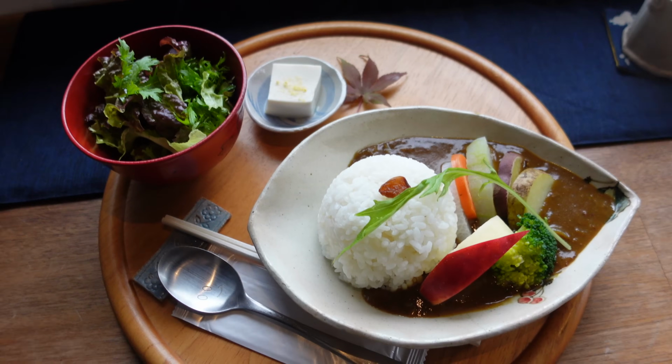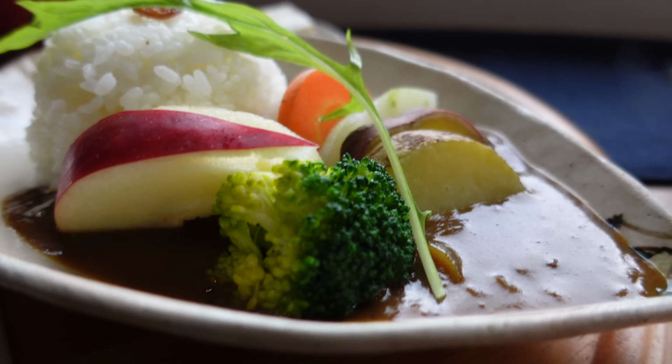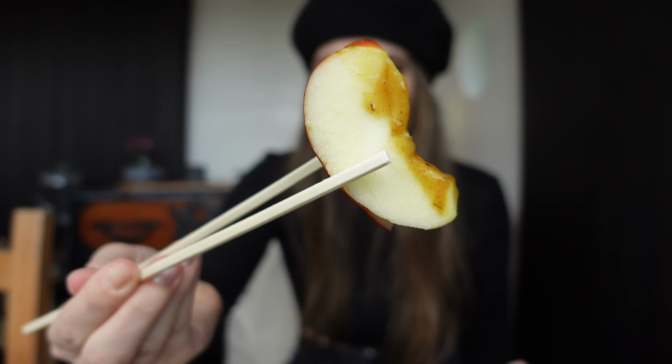The same curry I ordered years ago, it's here. And I remember it because they put an apple inside, which is actually one of the secret ingredients to make Japanese curries really sweet. So, itadakimasu. Oh, this has such a homey taste. I love that. It's sweet Japanese veggie curry.